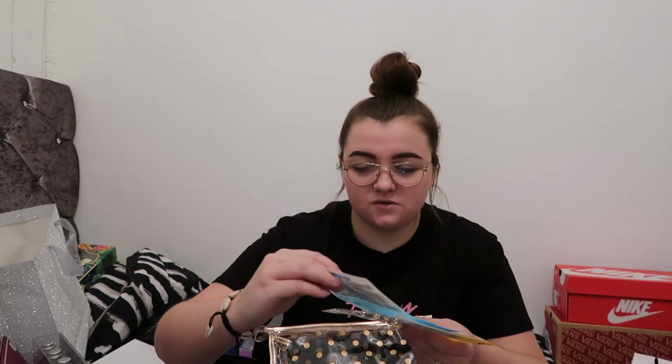Then she got me a couple of face masks because doing SFX makeup just ruins my skin. It just dries my skin out. So she got me 2 Garnier Skin Active face masks. This one's the hyaluronic shot. It's one of the ones you mix yourself: the liquid's at the bottom and the mask is at the top. I just love hyaluronic acid. It's so good for your skin.